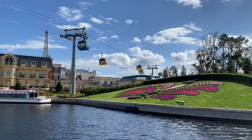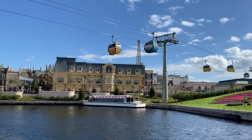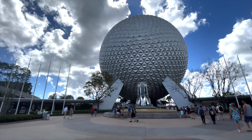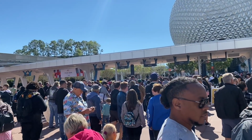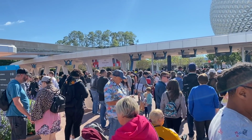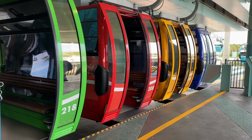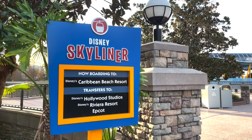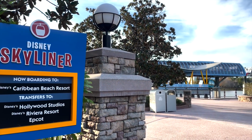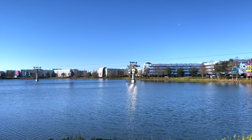Now, the Skyliner could also see crowd congestion around October 1st since Epcot is turning 40 this year, and we just know Disney's going to have something up their sleeve for that momentous occasion. So there's going to be a lot of people in Epcot on, and around, October 1st, I should say. But other than that, Disney Skyliner is a really good addition for the hotels and a solid alternative to the bus systems, especially for Art of Animation, Caribbean Beach, and Pop Century, which really didn't have anything but buses up until now. It's like a huge, huge benefit.